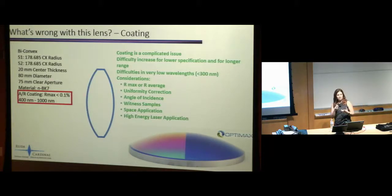Difficult coatings have difficulties for very low wavelengths, if you're less than 300 nanometers or so, if you're trying to get down there. In trying to assign a coating range, considerations that you might want to think of: are you going to do R max or R average? A lot of things we'll talk about R average over the range of wavelengths. But what if all those peaks end up lining up? Are you going to have a problem meeting your overall transmission specs?